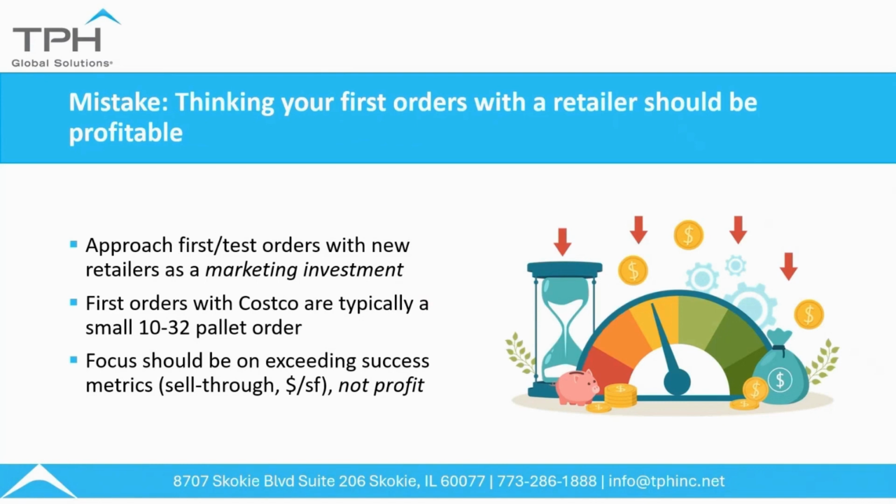I mentioned a second ago that nobody makes money on the first orders. Frequently, what we see in these large big box and club store opportunities is that your first order is going to be anywhere from 10 to 32 pallets. And it's going to be spread out in a region or in a variety of locations so that the retailer can get data and determine how your product will perform. And from that, they will make their follow-on ordering decisions. And this is where those success metrics come into play in understanding how they are evaluating your performance.